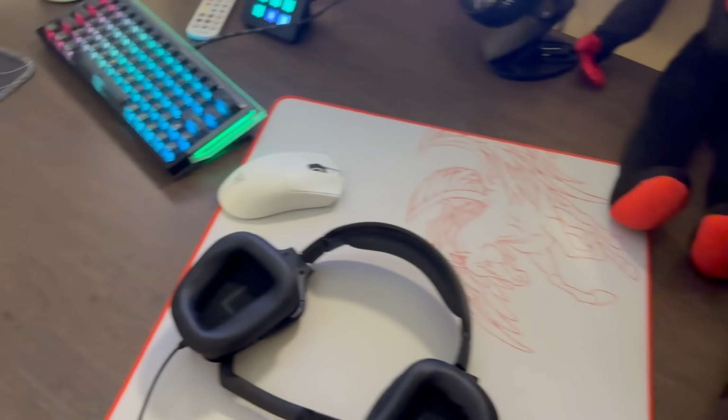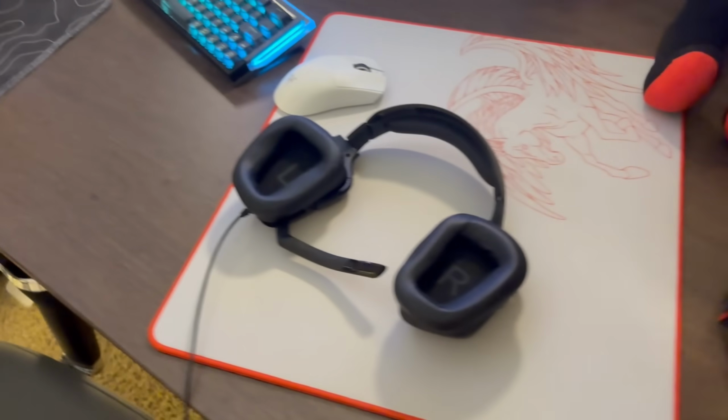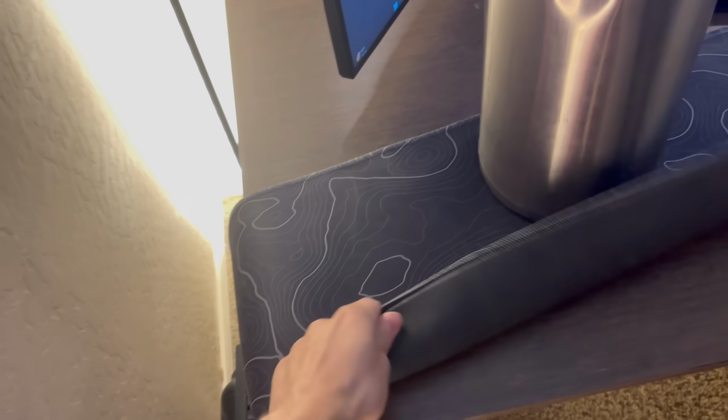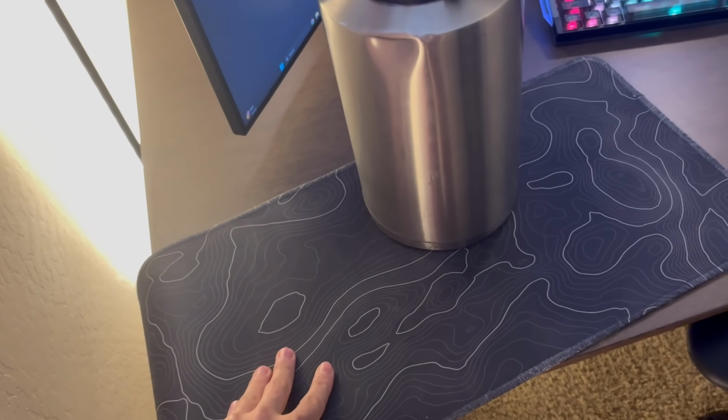This mouse pad is from Pegasus Studio. Really good mouse pad, just not big enough for my setup, so I might be getting a new one. And then I have a second mouse pad, I've had this literally for 3 years. It's not good quality, it's just off of Amazon. It's super cheap, but it's for my other forearm.